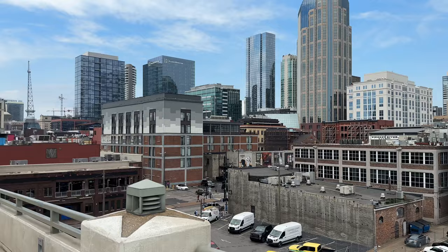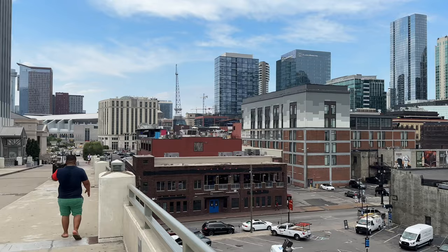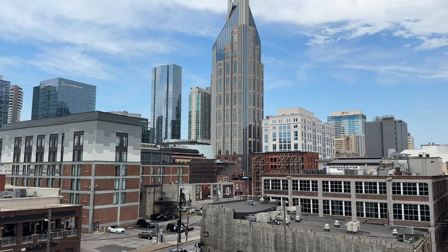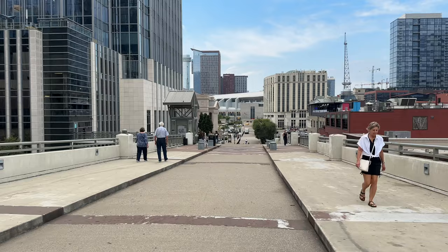For those of you wondering, we are shooting this walk on an iPhone, the iPhone 14 Pro Max, 4K, 30 frames per second. It really does shine in these sorts of situations. Well-lit environments, lots of clarity with these lenses. I do hear some music down here.